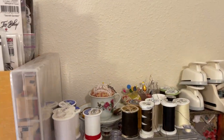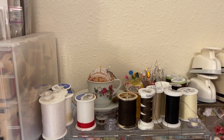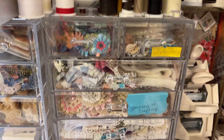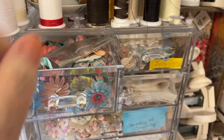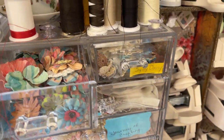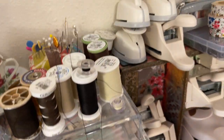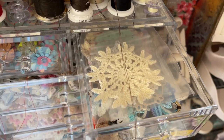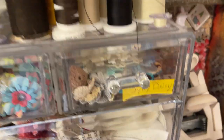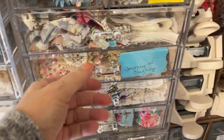Up here's all my different threads that are in use that I just grabbed to put in my sewing machine, and pins and stuff. Then down here I have a bunch of flowers that I made. Oh, look at those. Those are in the wrong place. So a bunch of flowers that I made. These are crocheted things from Silly Daisy. See, I tried to label Silly Daisy on Etsy.